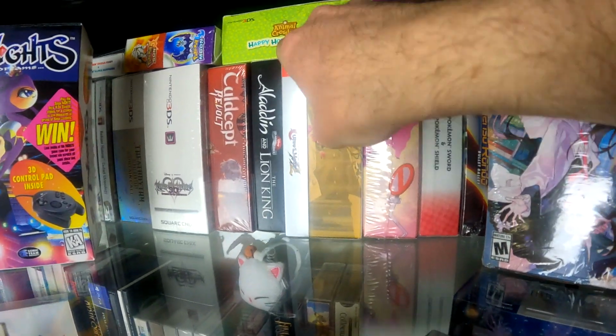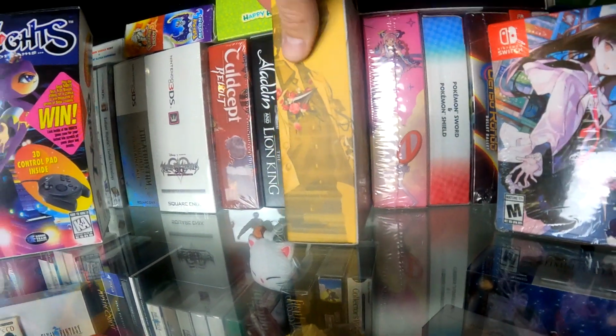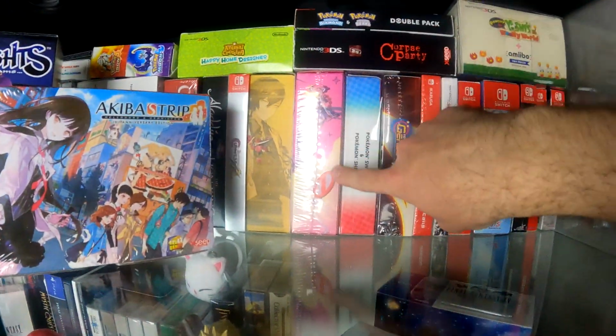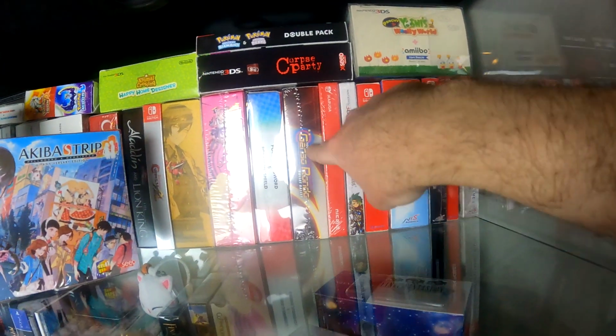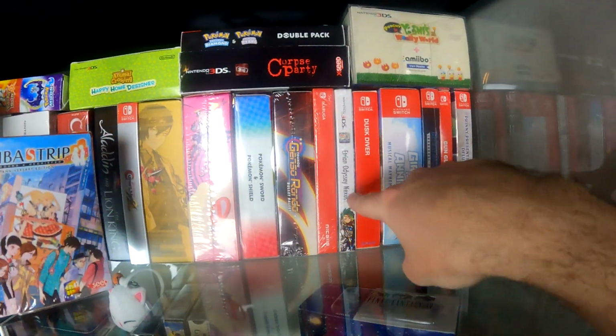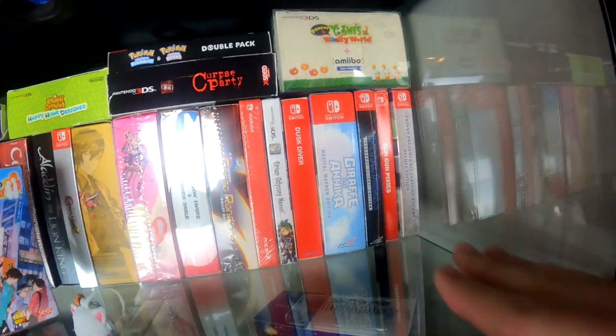This one is that Genso Rondo? No, Caligula Effect, Oculus Strip, Poison Control, more Pokemon double box. There's Genso Rondo. More double Pokemon. Etrian Odysseys. Just a big mix of things.